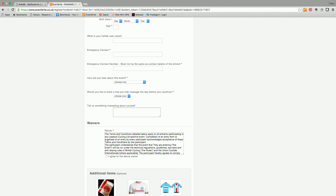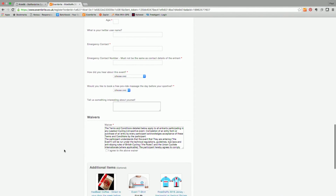Then it's onto the waiver. Have a good look through there. That's terms and conditions about what happens if the weather is apocalyptic or other things like that on the day. You need to tick that and agree to that before we can process your entry.